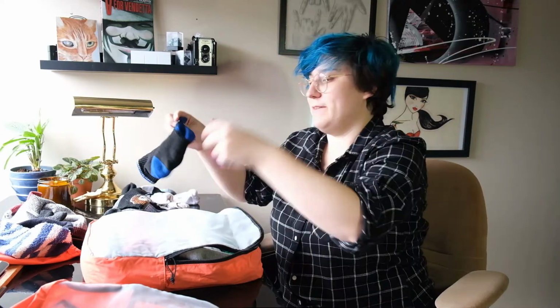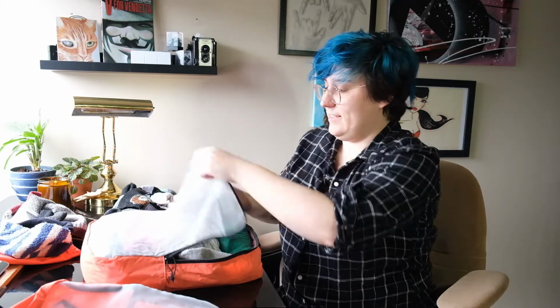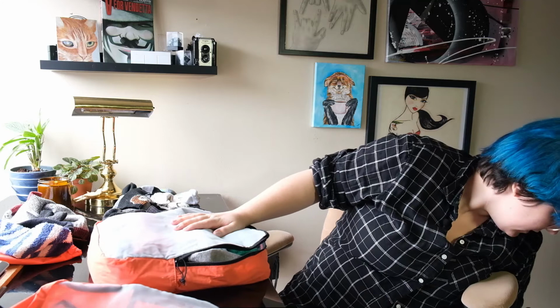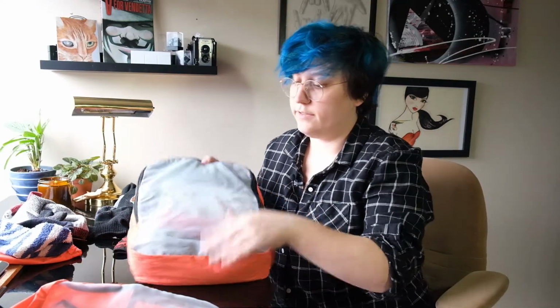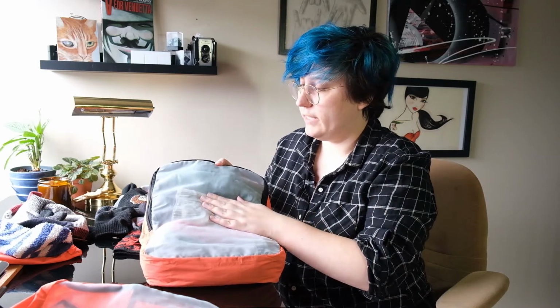These are from the same family of socks but don't match, so let's also put these in here. Okay, so we got 4 on the bottom. Do I have another top in here? I do not. So you could put another piece up at the top. So in here we have shorts, long sleeve top, long sleeve thin hoodie, short sleeve top. Okay.